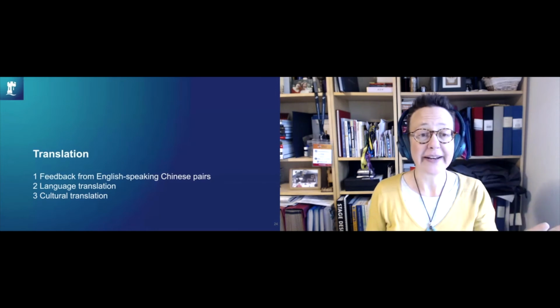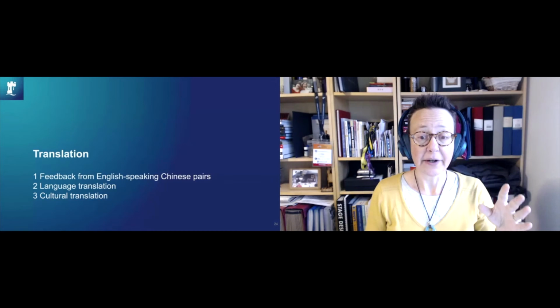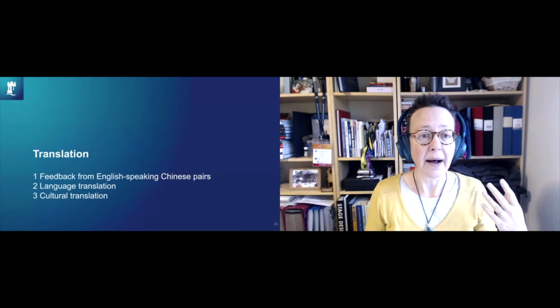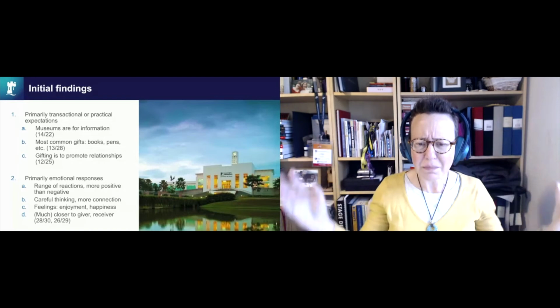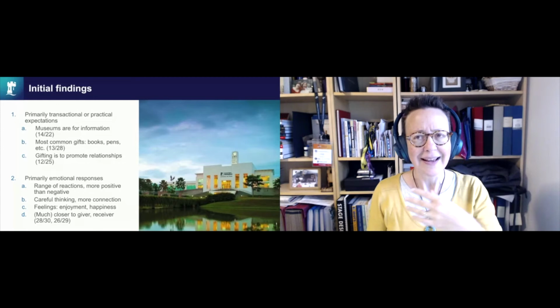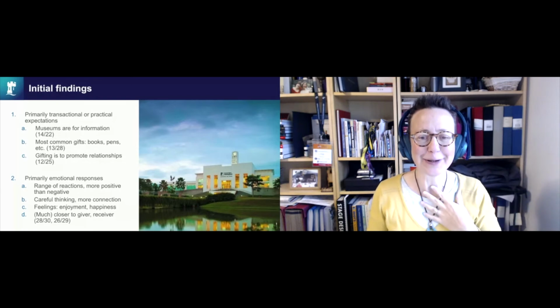I will run through these very quickly. I'm not going to go through the findings in any detail, but just to again highlight that the feedback we originally got from our Chinese speakers, people from Chinese backgrounds, was that their expectations were often spoken of in very transactional or practical terms, about museums being for information gathering, but their responses when they went through the app were just as emotional and experiential as what we saw with our primarily UK-based users, international sometimes, but not any particular nation. So we had transactional expectations and emotional responses.